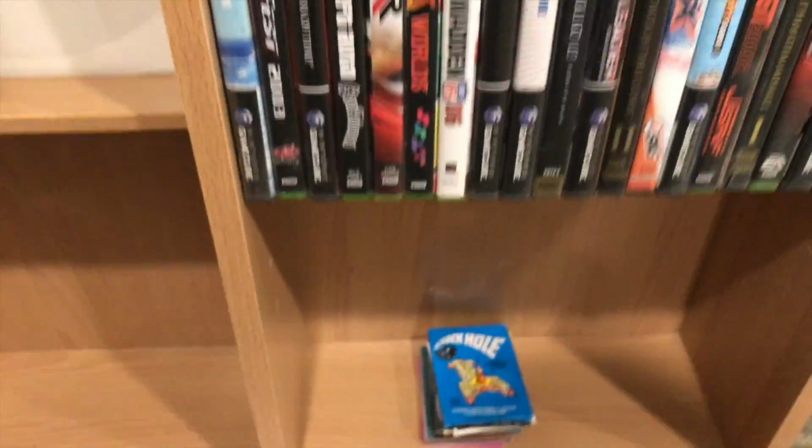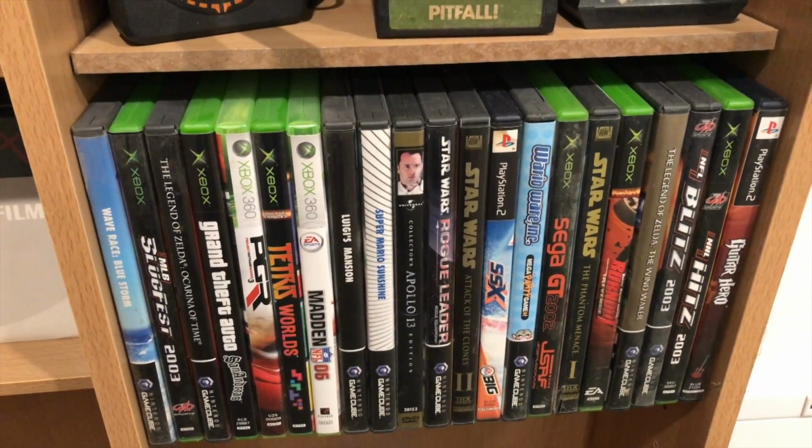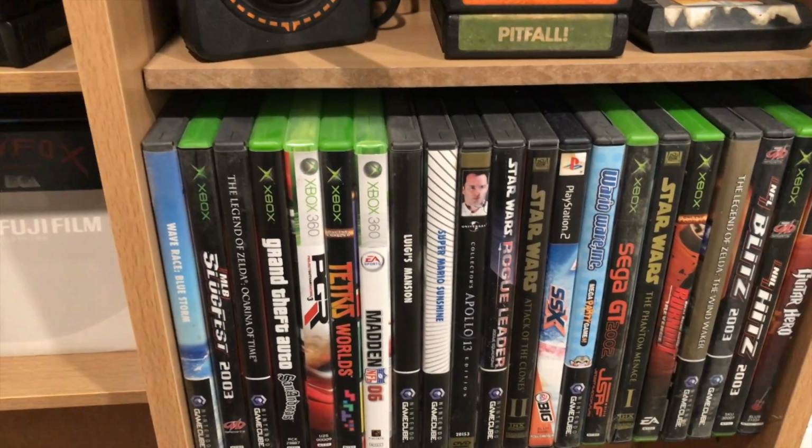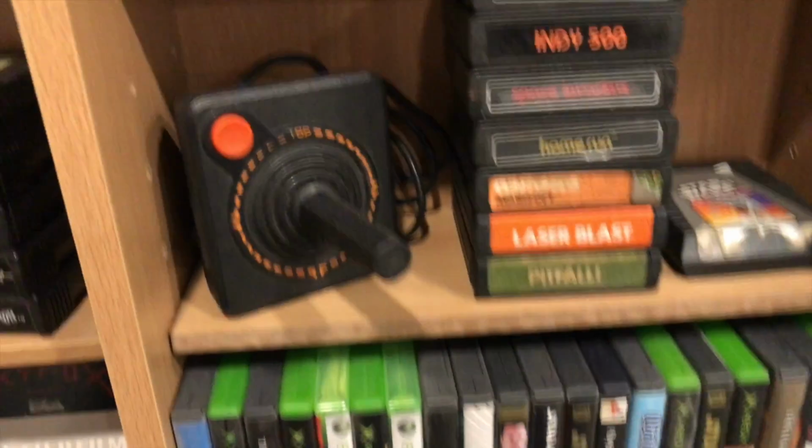So that's what I went with. This shelf here, I just wanted to fill up with some random stuff, so I found a bunch of DVDs and GameCube games and some Xbox games just to kind of fill up the shelf there. So that's what we have over there.